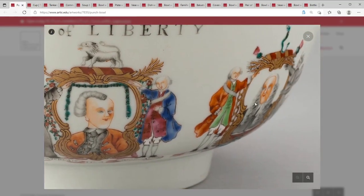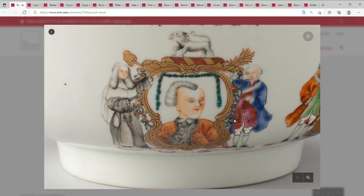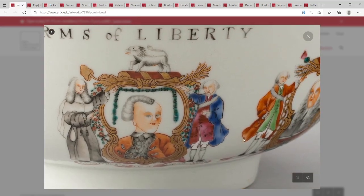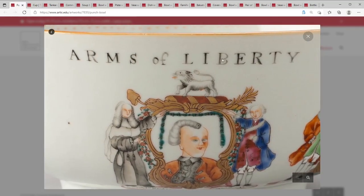The thing that gives me interest is you don't see a lot of Western figures drawn in such prominence. So some of the approach to how they're depicted feels a little bit different than how the Chinese would have depicted themselves in a similar era. That makes me wonder, but I do ultimately think that this was decorated in Asia. And very cool to get the Arms of Liberty written across.